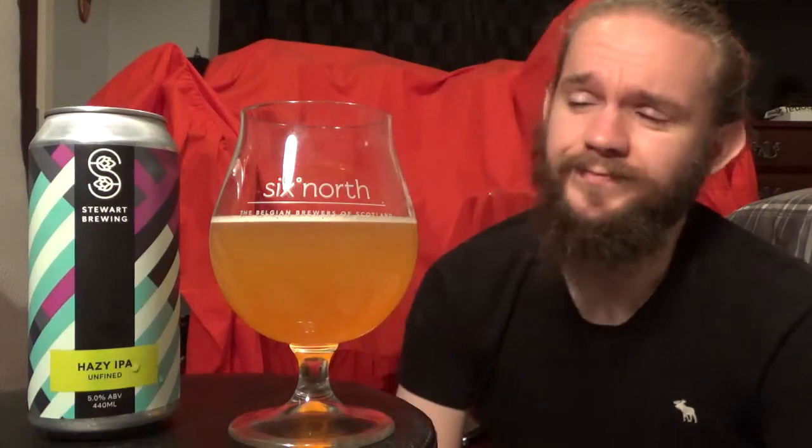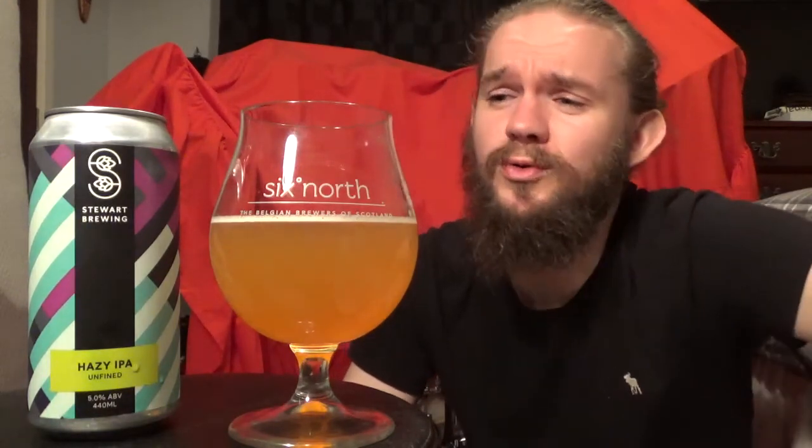And I mean, for what was it, about £1.80 a can, or £1.75 or something? That is pretty damn impressive, actually. So yeah, very drinkable beer in my mind, and the flavour profile is pretty solid. It is what you'd expect from a kind of lower alcohol New England IPA. So thumbs up to Stewart Brewing for this one. Another very, very solid beer from them, actually.